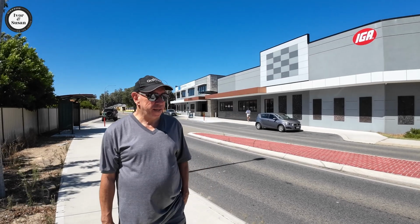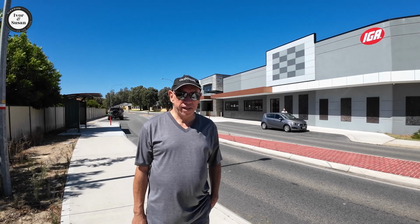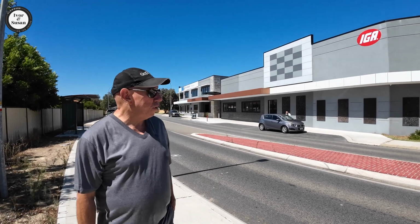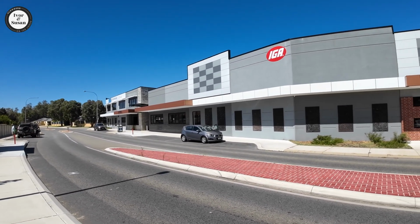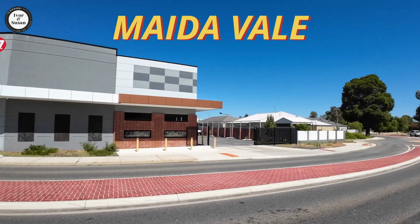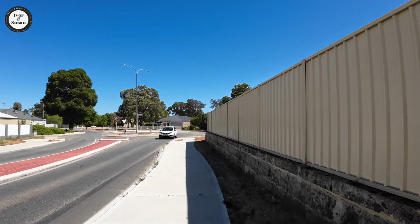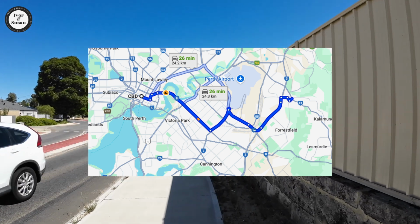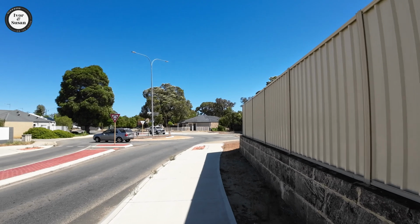Today we're in a suburb with 4,500 people. 8 square kilometres this place is built over, quite big, and 22 kilometres from the Perth CBD. And there's the only shopping centre over here. It's just an IGA in there, guys, and we saw a chemist and there's a cafe over there. The suburb's called Maida Vale, in the hills. Have you heard of Maida Vale? Well, if you haven't heard of it, we're going to show you around and then you can have a look.